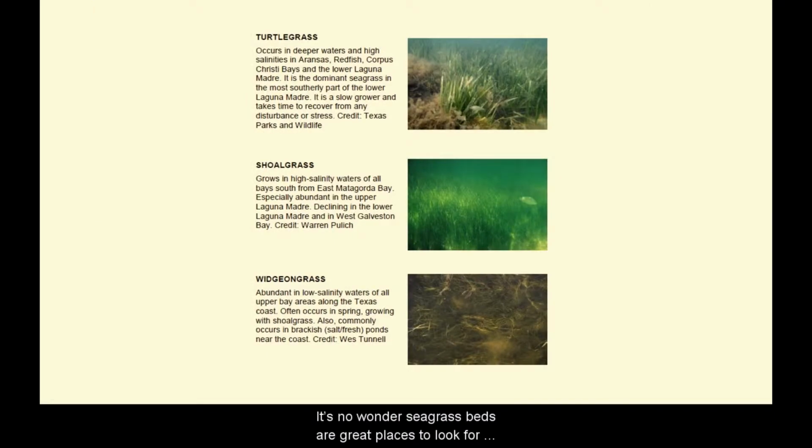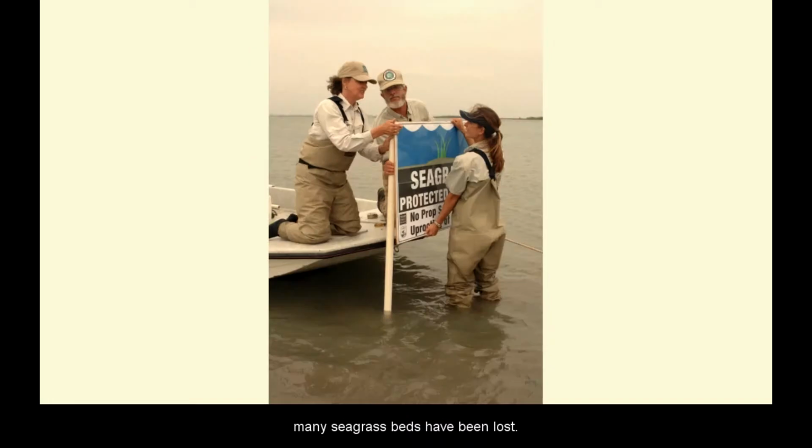It's no wonder seagrass beds are great places to look for spotted sea trout, red drum, and other interesting species. The seagrass beds also help reduce erosion, as the plant's roots help bind the soil together. They even act as biofilters by helping settle out sediments. Unfortunately, many seagrass beds have been lost. Biologists are working to restore seagrass to some locations in Texas bays and estuaries.